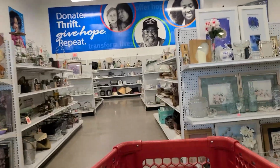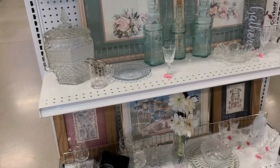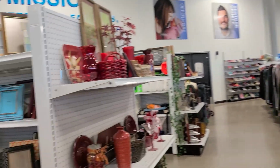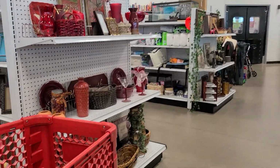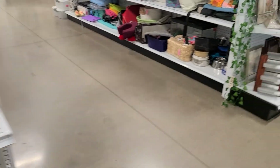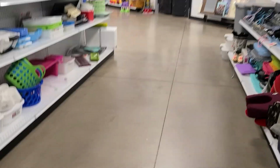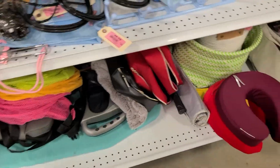Now on this day, they really had the music very loud, so I'm going to try and do a voiceover for the majority of the in-store shopping part, just because the music was so loud. So I wanted to really focus on the home item section. They have about maybe like 6 or 7 shelf rows of items that are specifically for the home, and most of the time they have them grouped together according to where they go in the home. So like they'll have all the bath stuff together, the storage containers, water bottles together, the dishes together, the cups together, the pitchers, etc., etc.